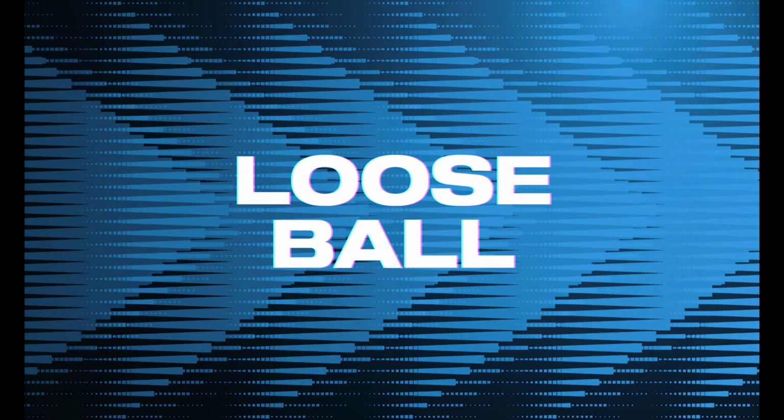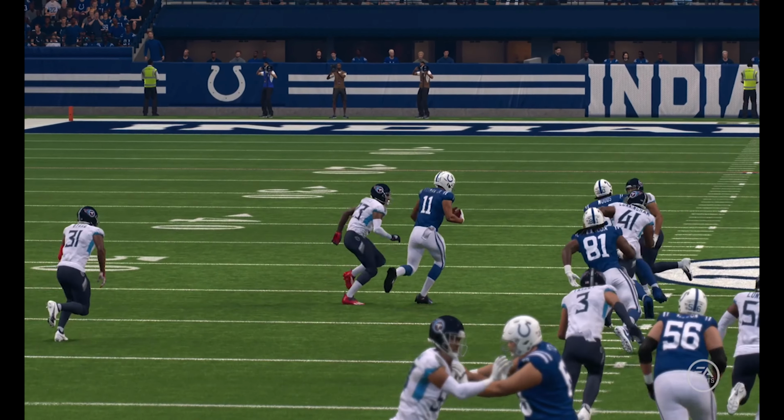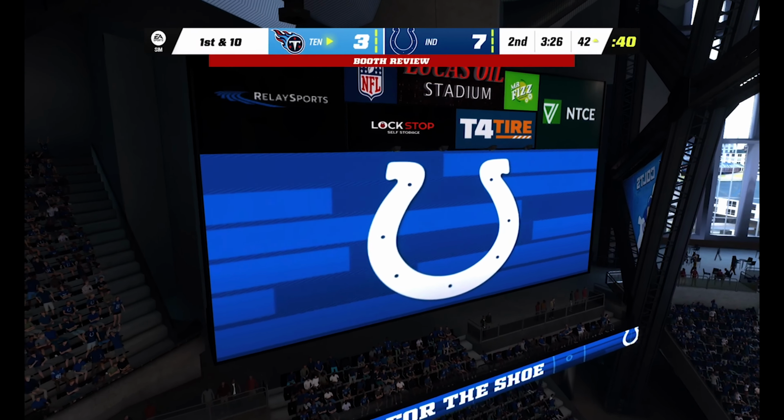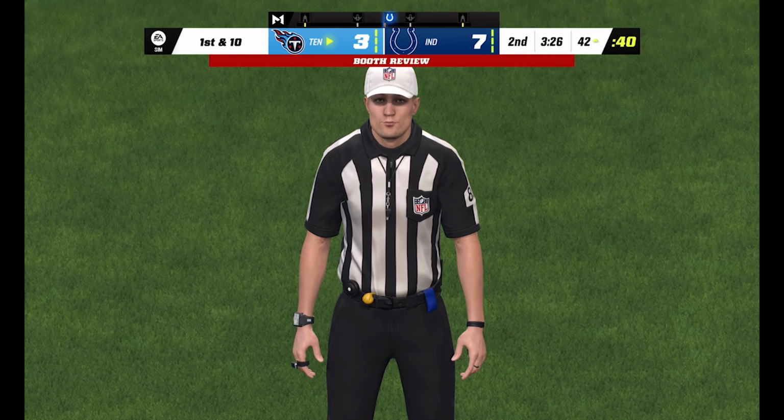We have seen this before, and we know coaches preach about this and work on it all the time. Catch the ball. You know there's going to be some traffic. And now, as with every potential turnover, they're going to take a second look at this just to make sure.